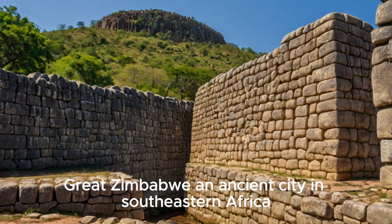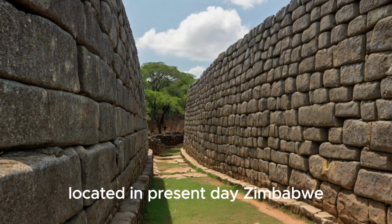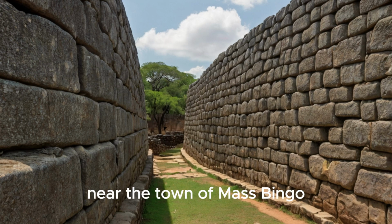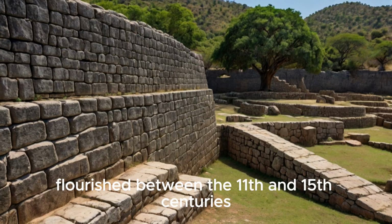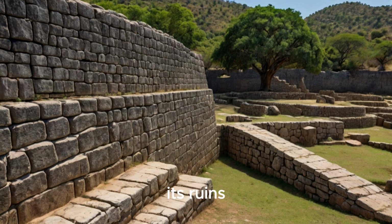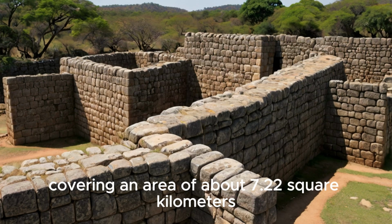Great Zimbabwe, an ancient city in southeastern Africa. Located in present-day Zimbabwe, near the town of Masvingo, this city flourished between the 11th and 15th centuries. Its ruins cover an area of about 7.22 square kilometers.